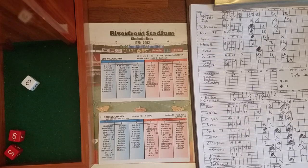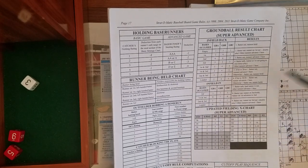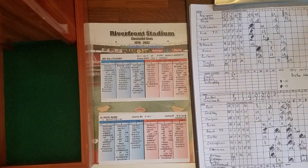3-11, ground ball third base B, runner at third with the ground ball B. That's a 7, which means the batter's safe, the lead runner's out. So you throw Geronimo out 5-2 trying to score. And fielder's choice time for Chaney. Chaney will not be held. So there's 2 down, and that brings up Pete Rose.